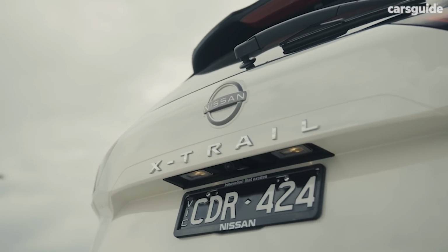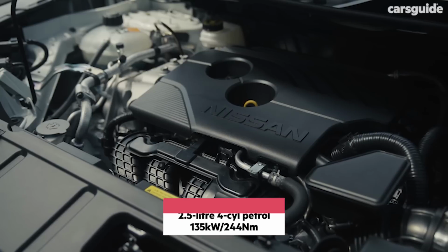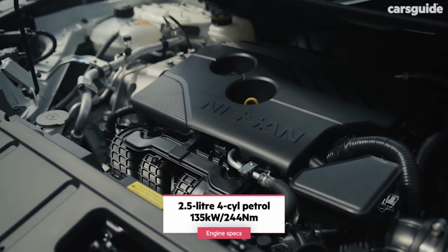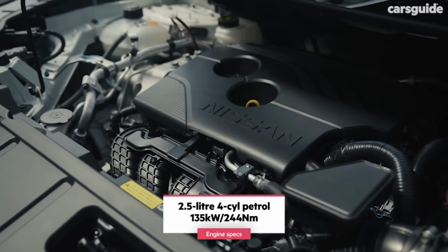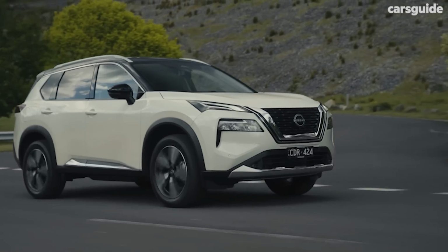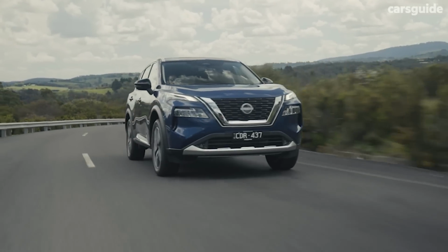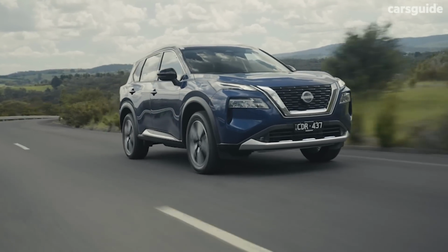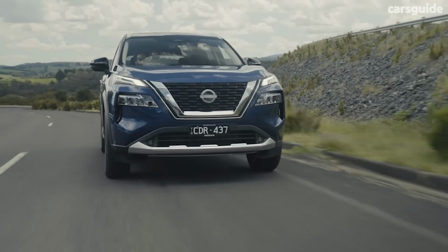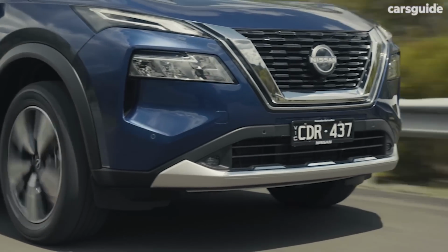Until the arrival of the ePower hybrid next year, all versions of the X-Trail are powered by a naturally aspirated 2.5 litre 4-cylinder petrol engine, delivering 135 kilowatts of power and 244 newton meters of torque. The engine is matched with a continuously variable transmission, driving the front or all 4 wheels depending on the model grade. The outputs match the Outlander, given it's the exact same engine, but it's not quite as powerful as the 2.5 litre Mazda CX-5. It is punchier than the petrol RAV4 and the 2-litre versions of the Tucson and Sportage.